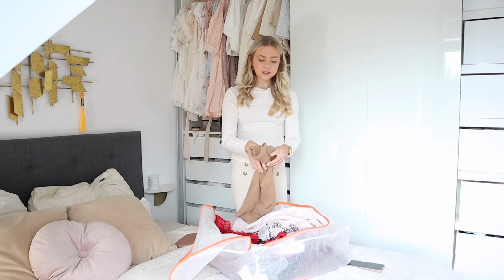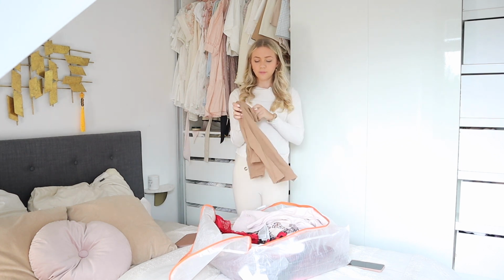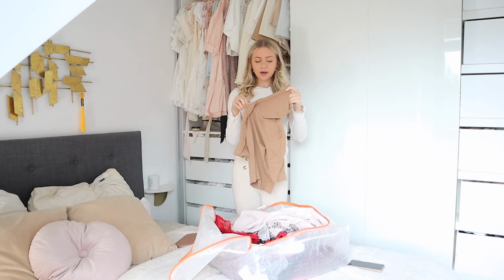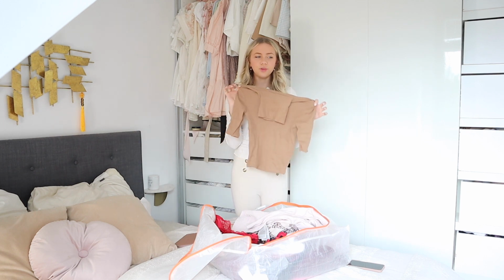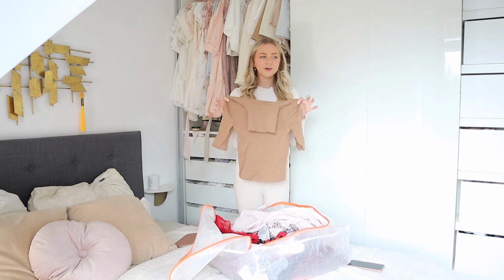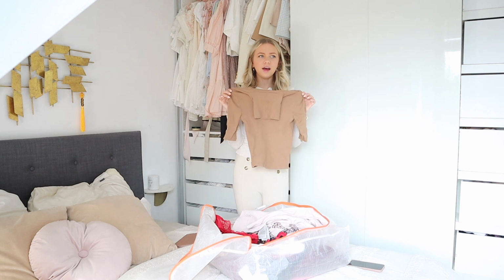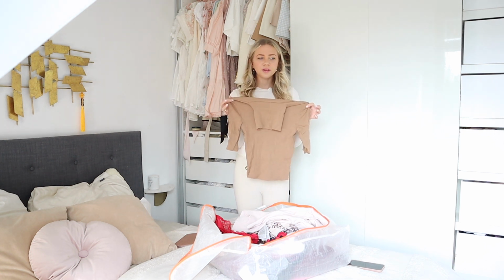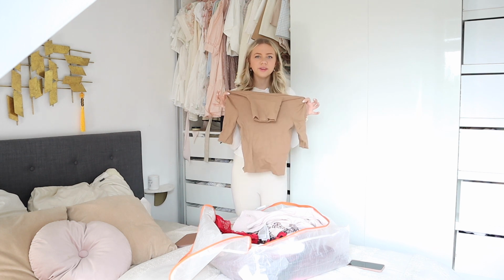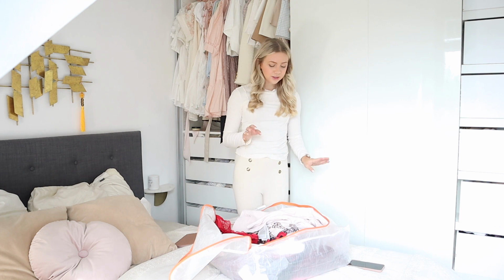Then we've got this top, which is a short-sleeved roll neck top from Zara, and actually this is kind of surprising because I feel like these are the things that you think I live in and that I wear on an every single day basis, but the truth is I never ever wore this. When I do feel like a roll neck, I kind of want it to be long sleeve. I never really wear this, and also it just really shows when you're sweating, so this is gonna go.